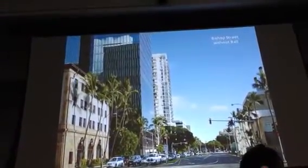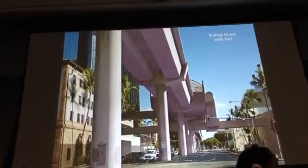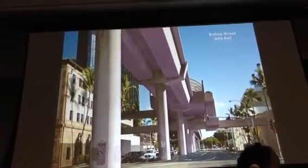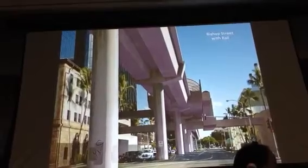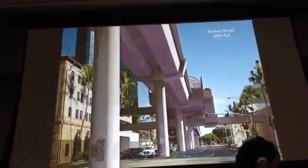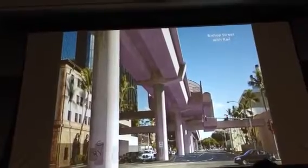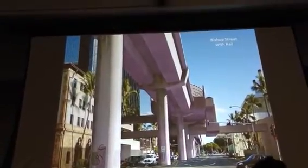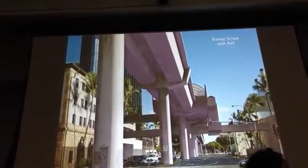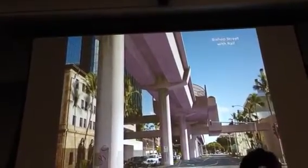Let's see what it looks like with rail. Downtown Honolulu, we have a view plane that probably will never be restored. And by the way, this rail structure runs down Holokewila Street, and it's going to run into what Dr. Abad, who is an archaeologist specializing in Hawaiian archaeology, said is burial central. Literally hundreds, if not thousands, of burials. Next one.